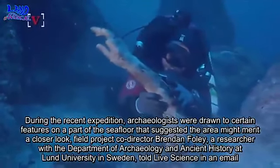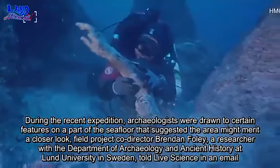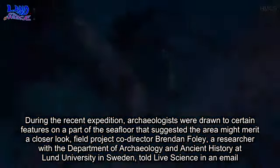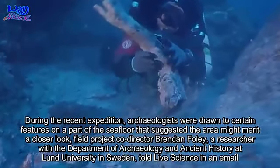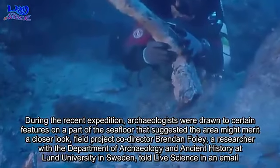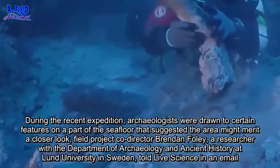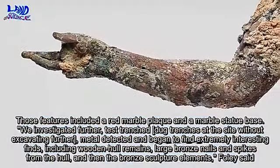During the recent expedition, archaeologists were drawn to certain features on a part of the sea floor that suggested the area might merit a closer look, Field Project co-director Brendan Foley, a researcher with the Department of Archaeology and Ancient History at Lund University in Sweden, told Live Science in an email. Those features included a red marble plaque and a marble statue base.